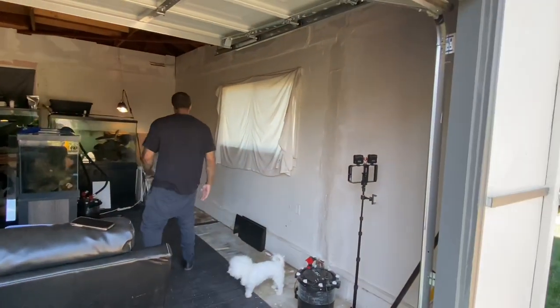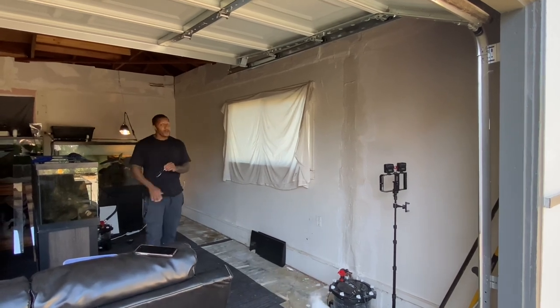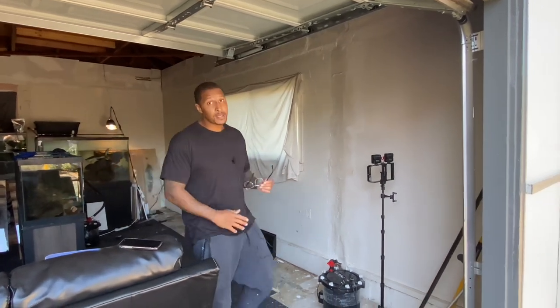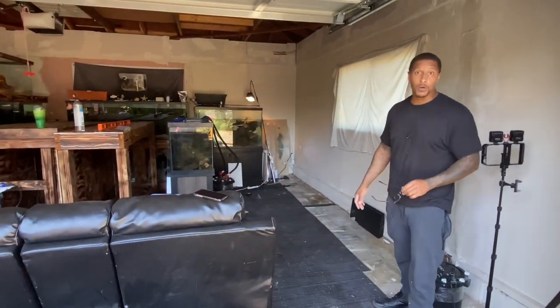We're about to sand this wall, paint this wall. As soon as that's done, we don't have nothing else to do but get these tanks on their stands in place. So don't go nowhere.